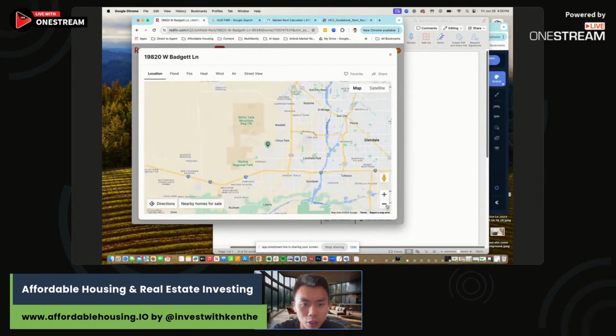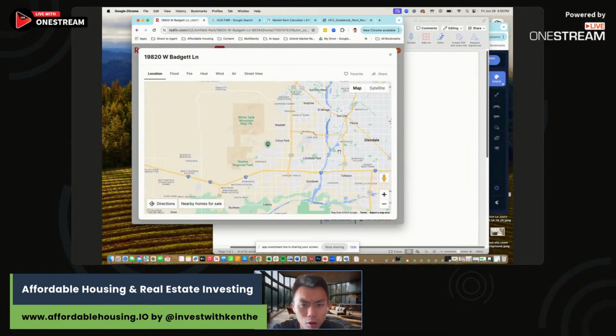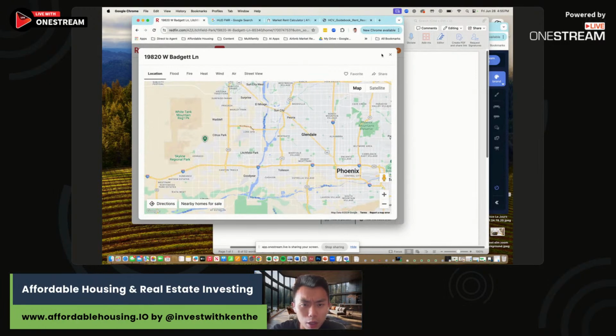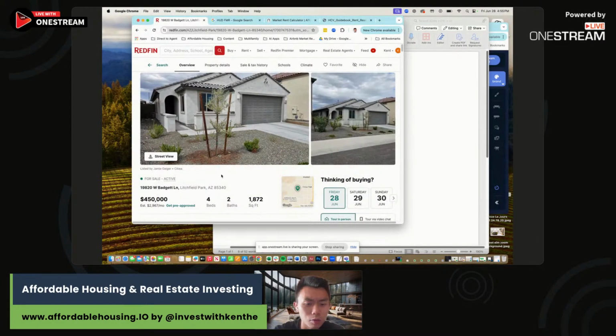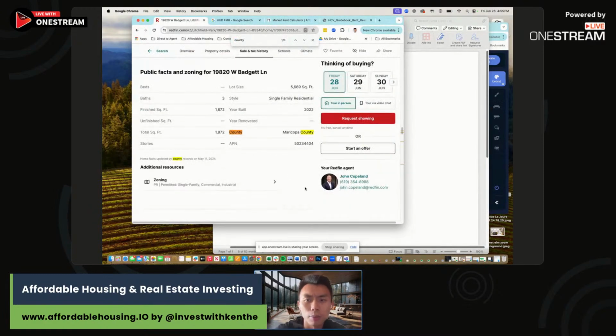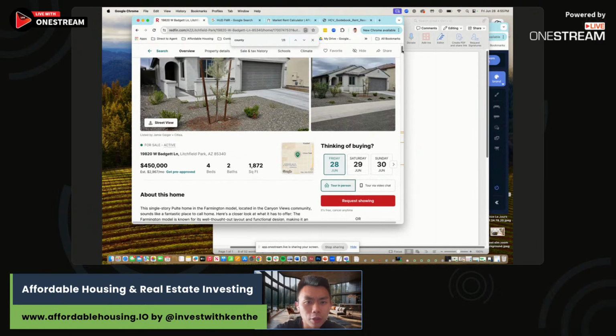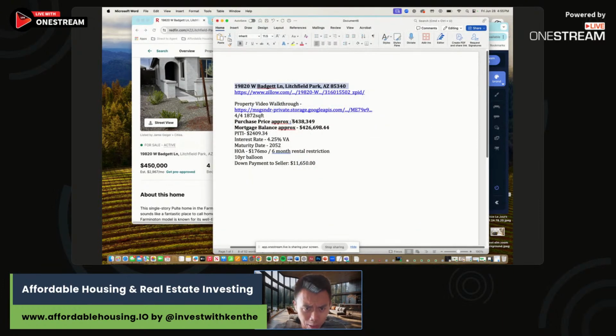The first thing I want to see is whether or not it's even going to cash flow. This is all the way out in West Phoenix. What county is this in? It's in Maricopa. Okay, so I don't really have many photos here. I just want to see if it's going to cash flow, right? So that's the first thing I'm going to do. Let's get some details here.